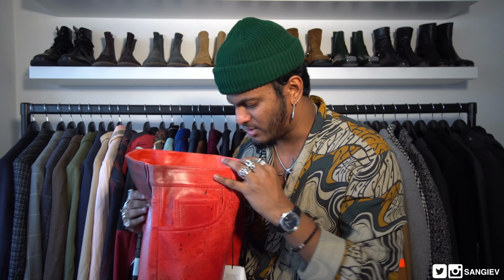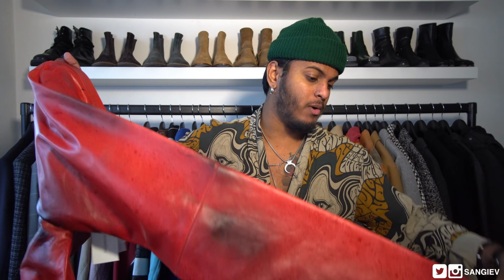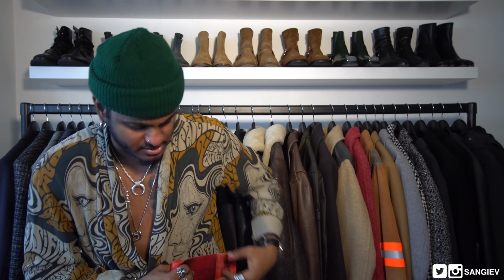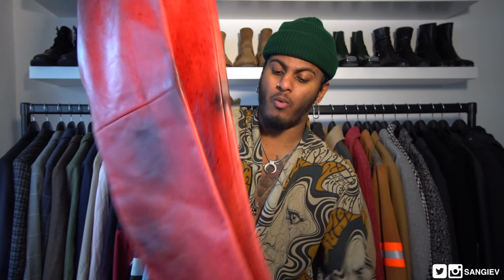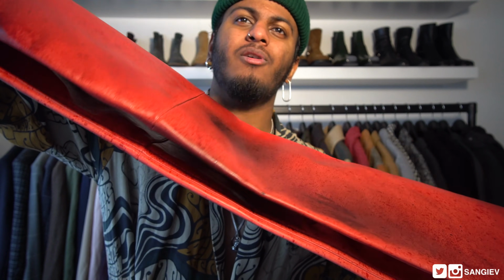So this was a size 48, which was the last size. They look as though they might be a bit too big on the waist, but hey, we can figure that out. Prior to me showing you how I'm going to be styling them, I'm going to be taking them to my tailor, get them fitted a bit more, just because they look like they're going to be very long and very wide. Wide is cool, but I think I'd prefer these to be slightly more tapered, especially from the knee down. Look at that color. Incredible, man.